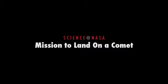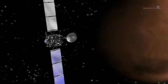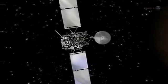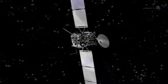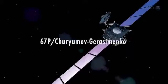Mission to land on a comet. Presented by Science at NASA. Europe's Rosetta spacecraft is en route to intercept a comet and to make history. In 2014, Rosetta will enter orbit around Comet 67P Churyumov-Gerasimenko and land a probe on it.